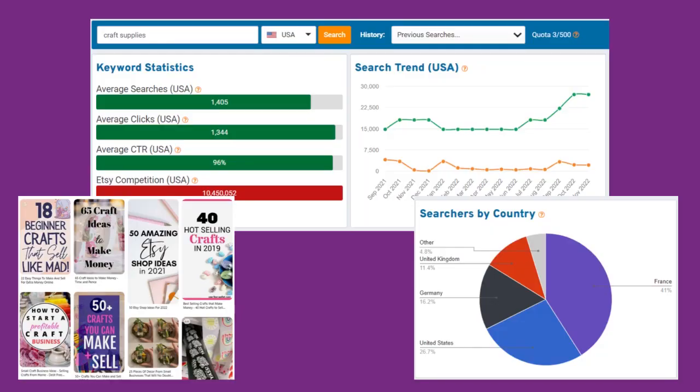People are still going to be starting a crafty business or side hustle, so anything that can help people with that, supplies, tutorials, or kits, could be really popular. Remember, whatever supplies you have in your country may be exotic and hard to find for other international crafters.